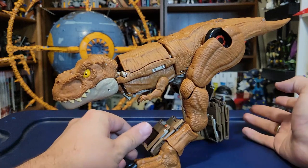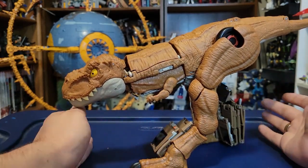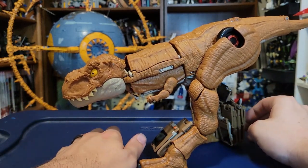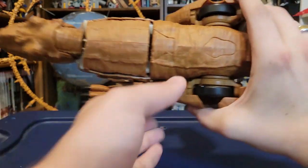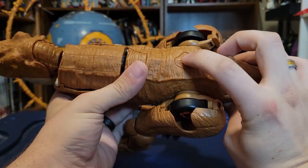He just kind of stands there and looks neat. Anyway, I mentioned electronics, so this guy doesn't have any accessories. He did come with stickers that really don't feature here in the T-Rex mode. We'll get to them when we get to the Jeep. But in lieu of accessories, he does include electronics, which are started by this little button up here at the top.